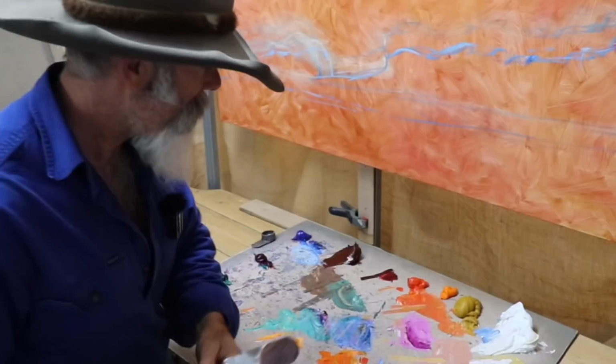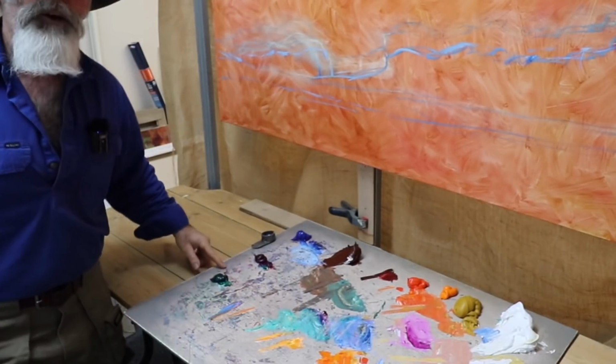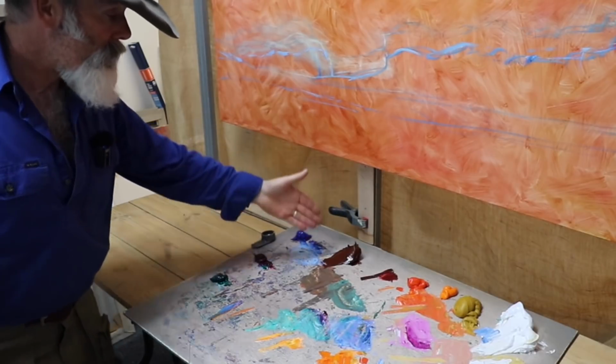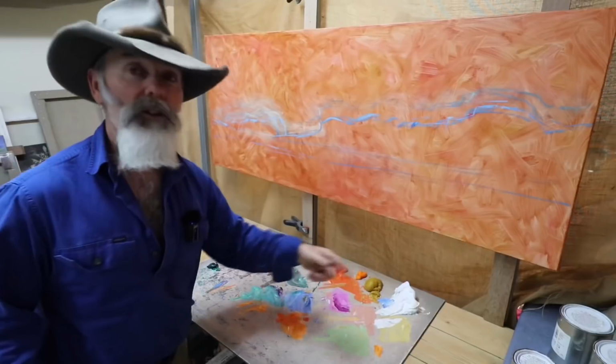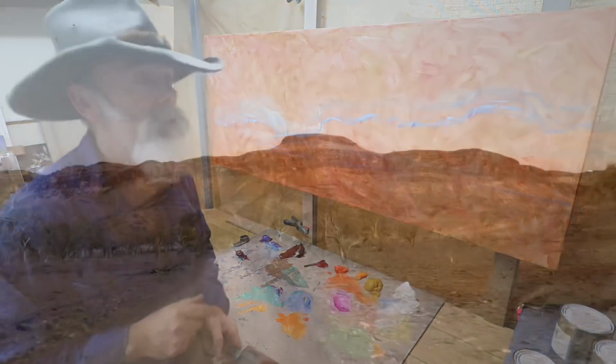All right. One thing before I go any further. Viridian green, magenta, cobalt blue, burnt sienna, alizarin crimson, cad orange, cad yellow, yellow ochre, titanium white. All right, now that should get all the colours I need.